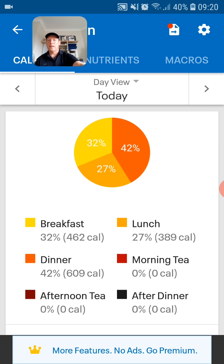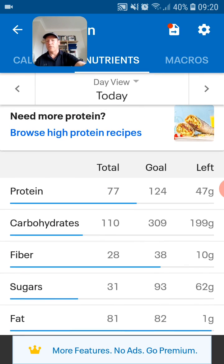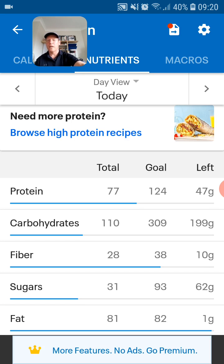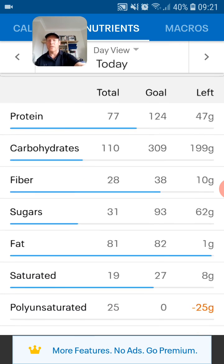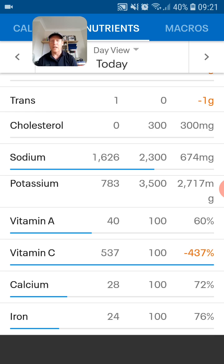And with the nutrients, like I said, after I've reviewed this, and because I can see I'm not eating the right amount of foods and not eating enough, I can go and investigate: what are other ways I can increase my protein? What other ways can I increase the fiber? What are other foods that might be high in calcium, iron and vitamin A that I can consume to get these numbers up? So that's the review of the foods that you've logged, and that's how you can identify the changes that you need to make.